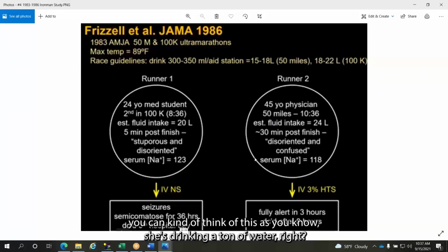So you can kind of think of this as, she's drinking a ton of water, right? Which is making her blood pressure go up. So a lot of times you'll see that blood pressure a little higher because they've been drinking so much water. They're actually putting way too much into the tank. Heart rate is 86. So you're thinking, well, this probably isn't dehydration because she's got a really high blood pressure and a relatively regular, maybe slightly high heart rate. No orthostatic changes, respiratory rate 18.